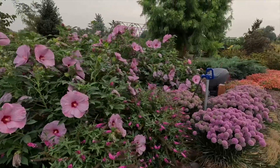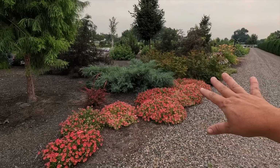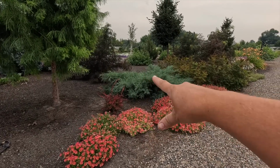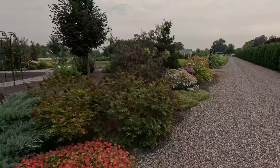And if we continue walking down this way, the color palette kind of changes and shifts into some more warm colors actually. We've got the Supertunia Persimmon. We've got, I think that's Sunjoy Tangelo Barberry, Montana Moss Juniper looking awesome. Black Lace Elderberries, Mr. Mustard Spirea. We'll just go to the end here.